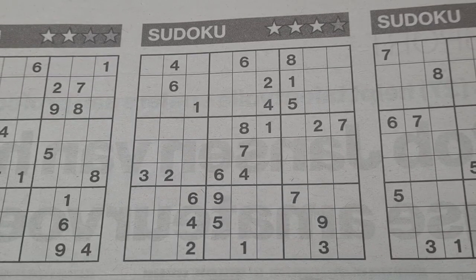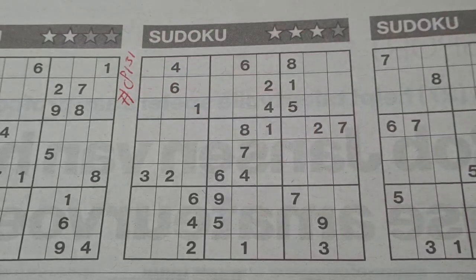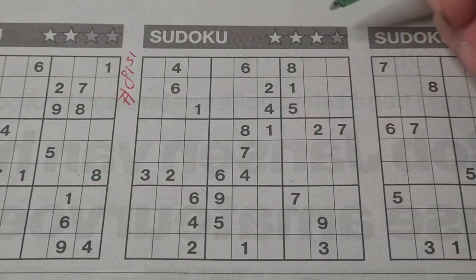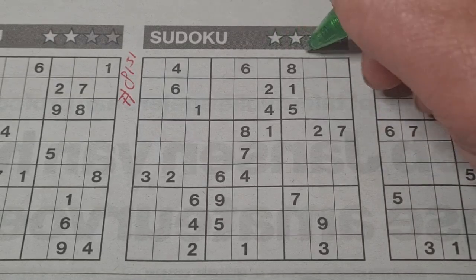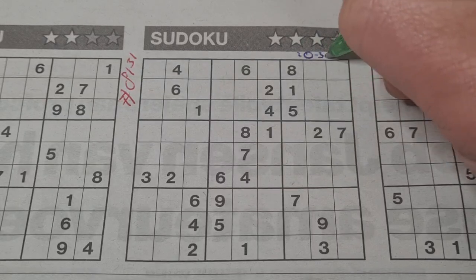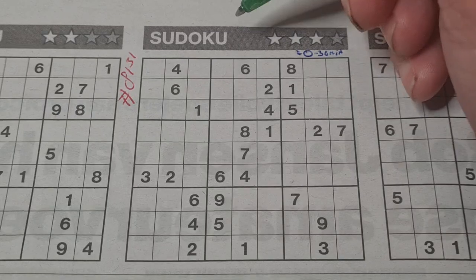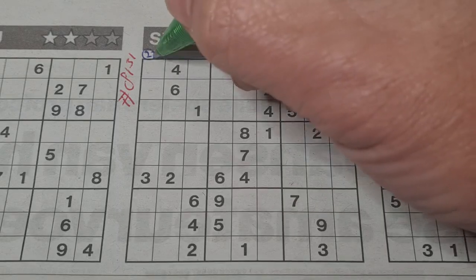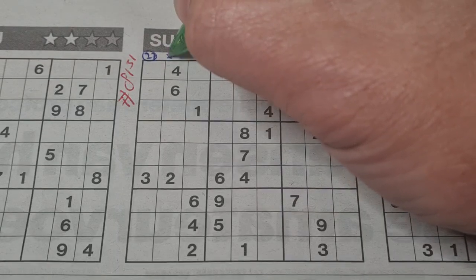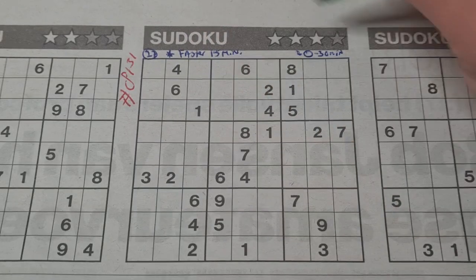The first one, 3 star Sudoku number 8131. Well, it's indicated with 3 stars. It's not actually a 3 stars, because for a 3 stars puzzle I need 20 to 30 minutes to solve. Usually the 3 stars puzzle has 25 printed digits. This one has 27 printed digits, so it should be a 1 star. For a 1 star puzzle I need to be faster than 50 minutes. We'll see if this is a 1 star or a 3 stars puzzle.